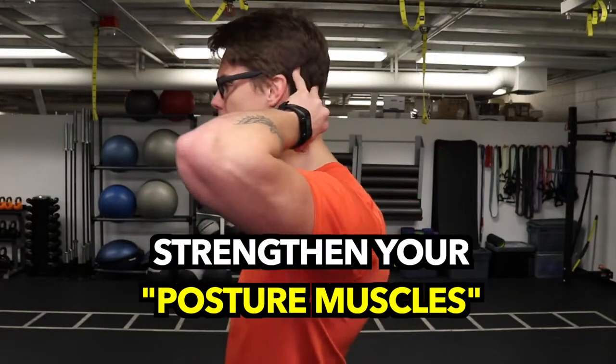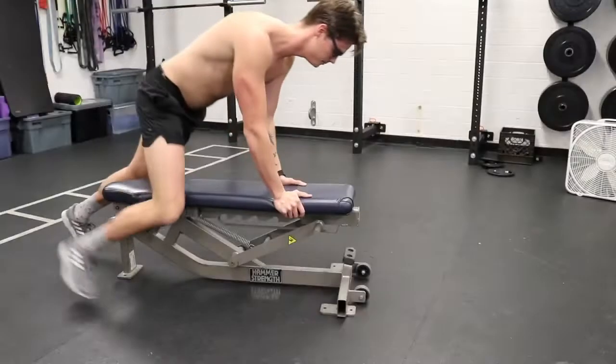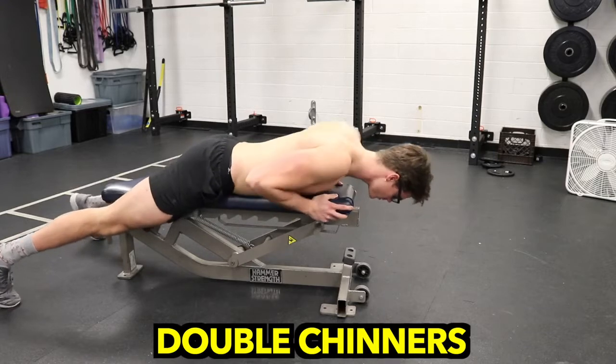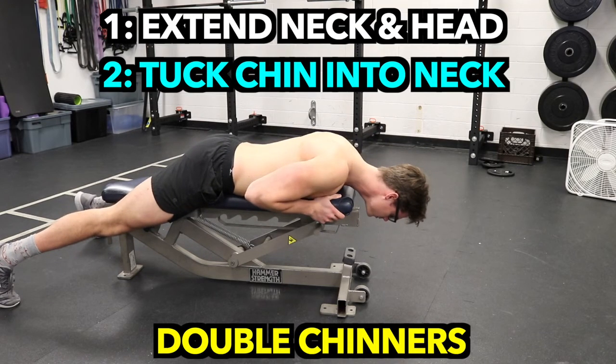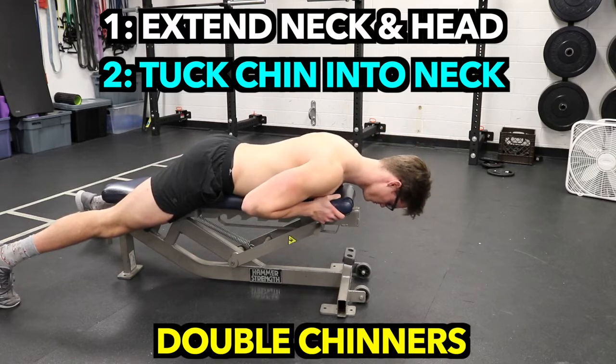The second thing we can do to help stand up taller naturally is to take some time to strengthen the muscles that help pull our head back in alignment with the rest of our body. And you can do this without any weights at all by using the edge of a bed or the edge of a bench. And do this exercise that I'm just going to call the double chin exercise, where you just hang off the edge of, again, a bed or a bench, let your head extend all the way forward, and then tuck your chin directly back into your neck, almost like you're making that double chin face, and then extend back out.